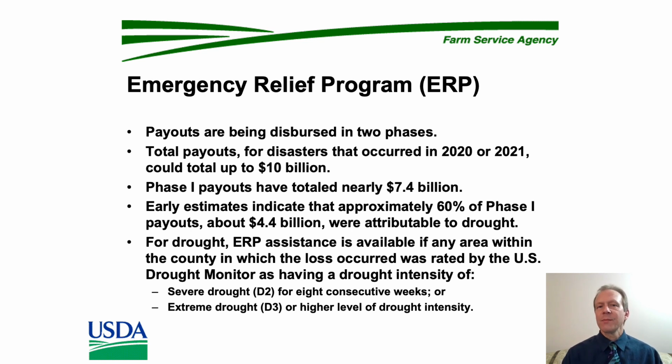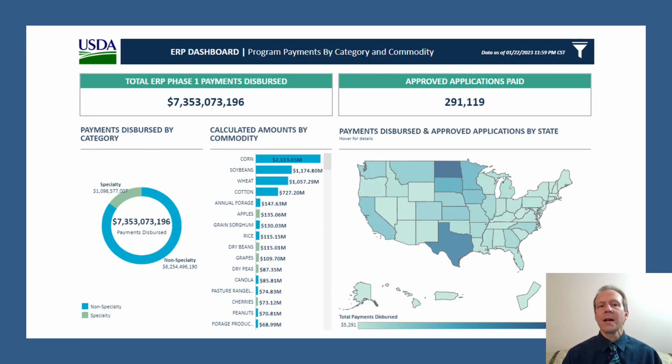According to estimates, about 60% of that $7.4 billion, or a total of more than $4 billion, was attributable to drought. Based on the Drought Monitor depiction, similar parameters apply: D2 for 8 weeks, D3 at any time. And here are those payments as of late January, $7.35 billion going out. You can see the commodities.